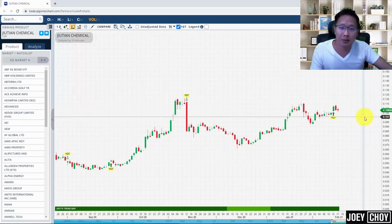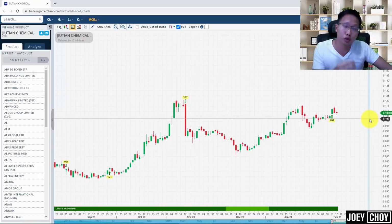So this is Julian Chemical on the 1GT, the one good trend system that I have, right? That guides us on when to enter and when to exit, and also allows us to focus on just a few counters whereby there might be a bit more upside potential in the coming weeks or coming days. Okay, so Julian Chemical right over here, we got a 1GT bullish signal. We're waiting to see if there can be a bit more bullish actions over the next few days or next 1 or 2 weeks to take the upside further.